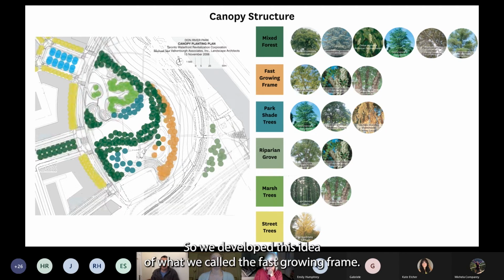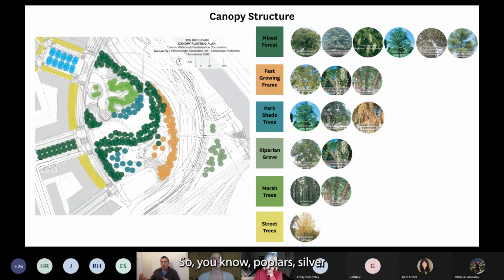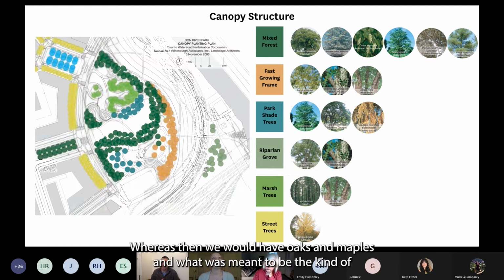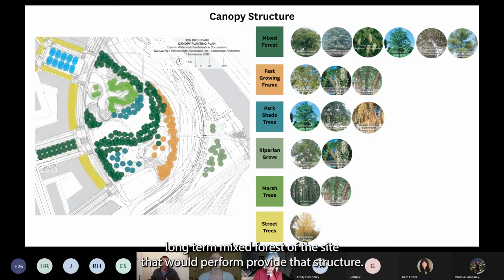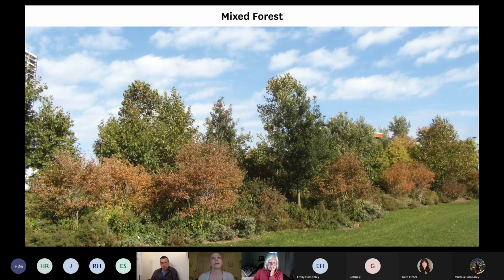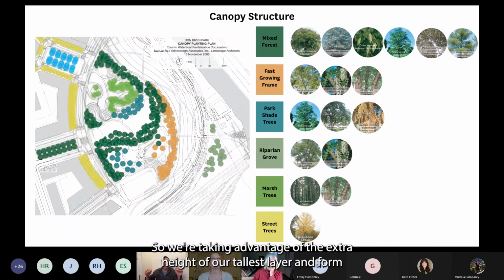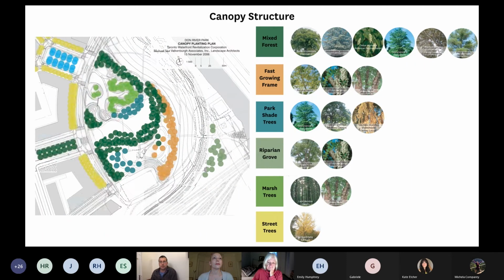So we developed this idea of what we called the fast growing frame. We selected a number of native trees that are known for their rapid growth and layered that into a more traditional mixed forest palette. So poplars, silver maples, and birches in the fast growing frame, whereas we would have oaks and maples in what was meant to be the long-term mixed forest of the site that would provide that structure. And you can see in this diagram the orange dots that follow the landform itself. So we're taking advantage of the extra height of our tallest landform and putting small trees on it that grow fast to give us that real structure that holds the space of the park. Okay, next slide.